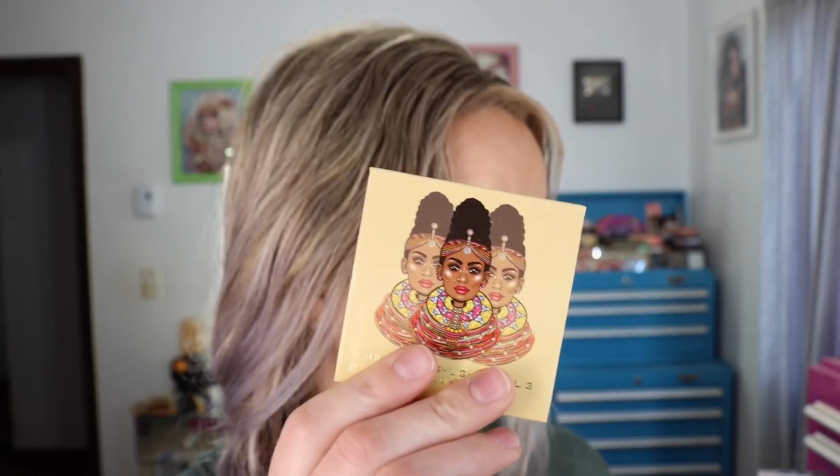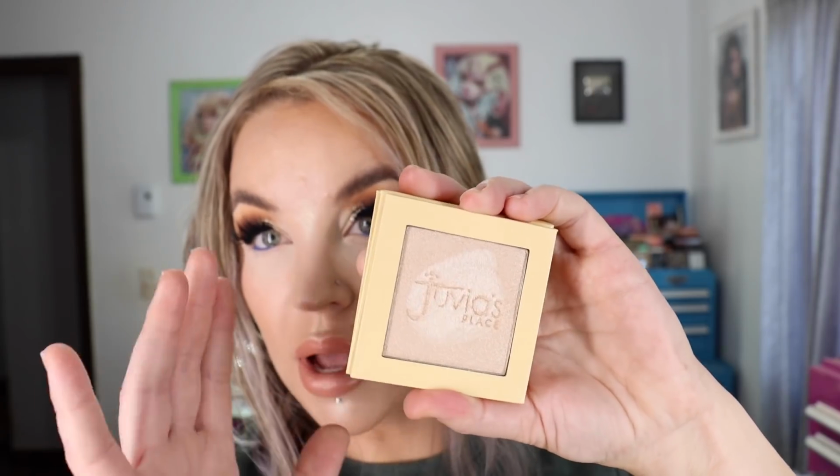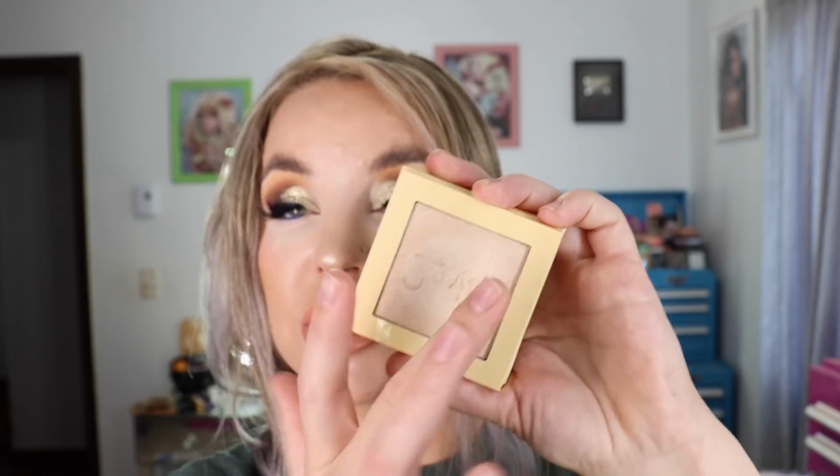And then I saw it in the store and I was like, I think that's going to work, and I'm super glad that I picked it up because this is really beautiful. It's the Tribe Highlighter Volume 3 by Juvia's Place, and it comes in a cardboard packaging with 0.31 ounces of product. And it looks kind of like a deeper champagne. It's got a real kind of silvery frosty finish that's just stunning.